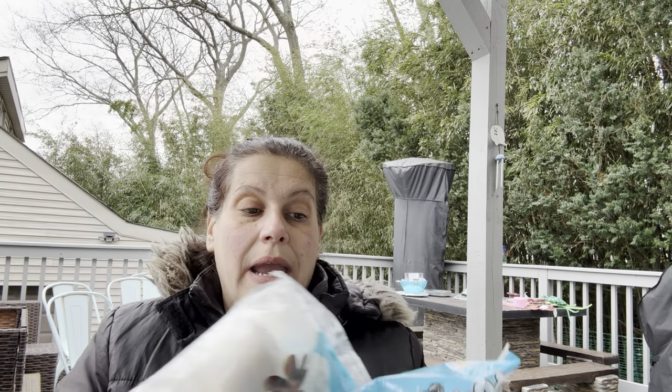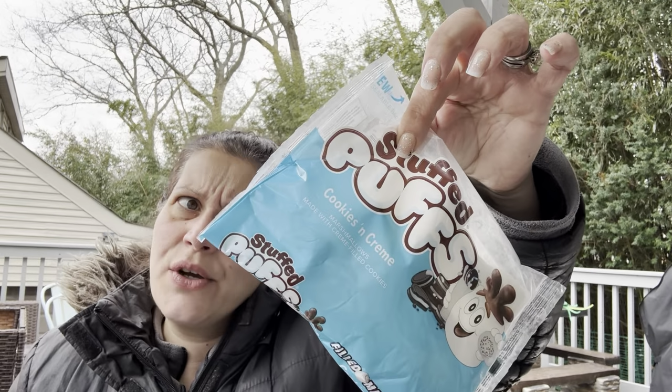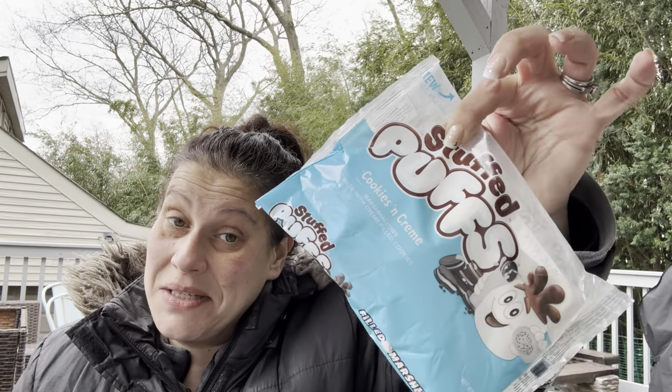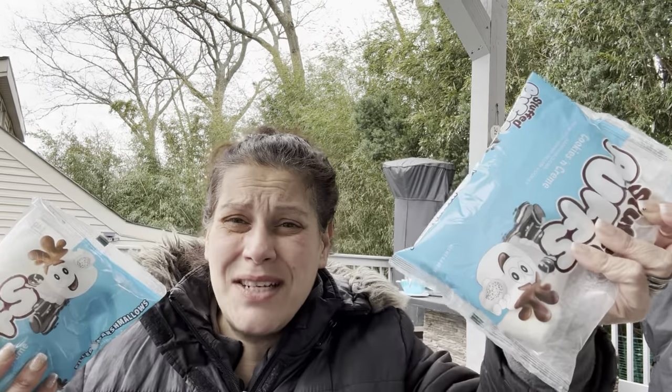Then I got these because fire pit season is right around the corner. They are the stuffed puffs, but in cookies and cream, which should be really interesting. It also tells you how to use them for Rice Krispie treats, which, yeah, maybe I should get more. But $1.25. These things are like $4 and change at the supermarket.